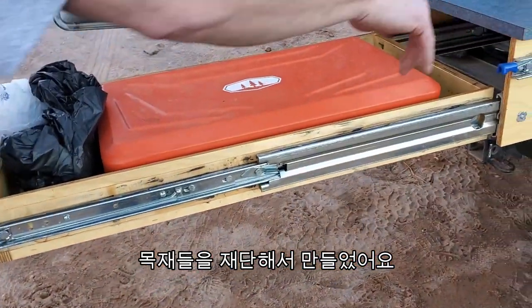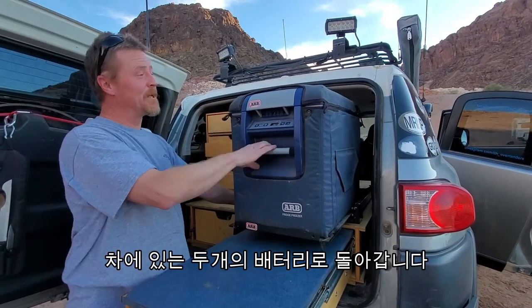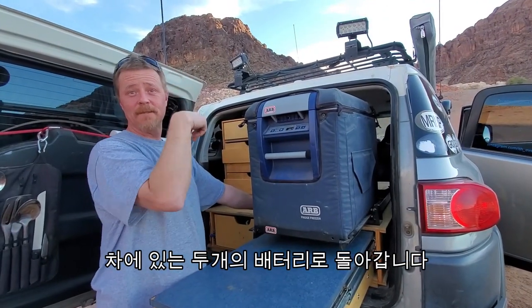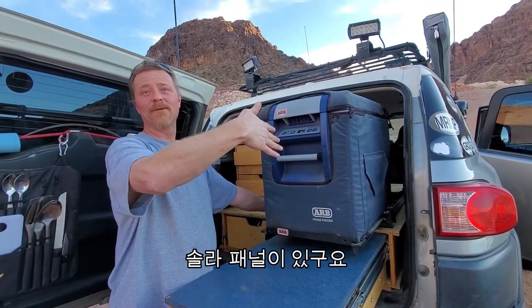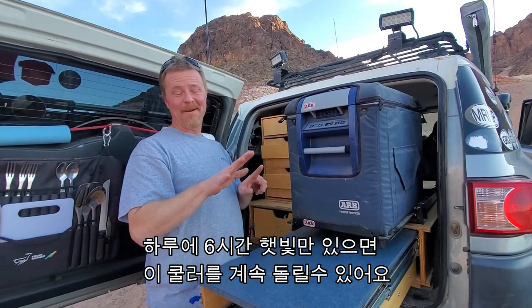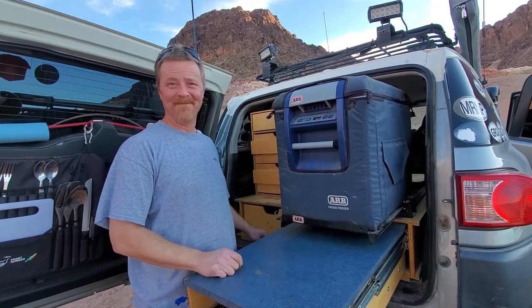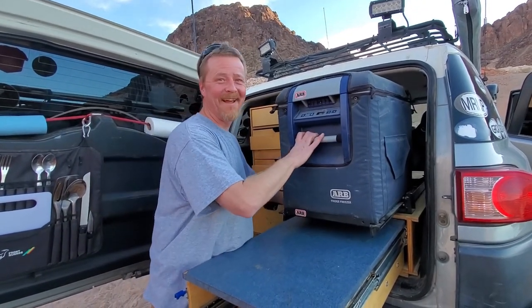We did all the laminate. Wow. It's an electric cooler, so it runs off two batteries in the truck, and then we have solar panels too. You have solar panels? Yeah, and if I have 6 hours of sunlight, I can keep this refrigerator running forever. Wow, nice. I just need 6 hours a day of sunlight.